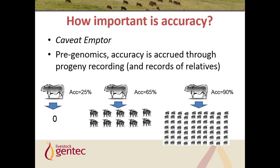So how important is accuracy? Well, I would call it a caveat emptor. Buyer beware when you're picking bulls based on genetic merit. And when I say genetic merit, we're talking EBVs, estimated breeding values, or EPDs, estimated progeny differences. They're interchangeable. One is half of the other.